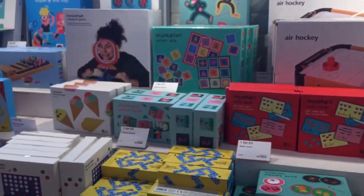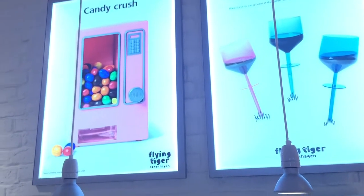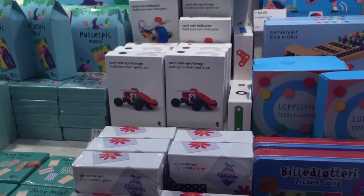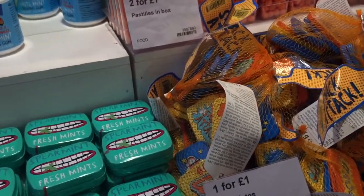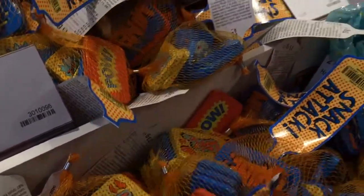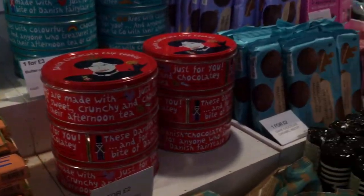Variety of different games, and going into the sweets and the chocolates. We've got Snack Attack, I believe that was, and it's just got a few little mini chocolate bars in there. Just makes it a little bit different, you know, especially for stocking fillers.